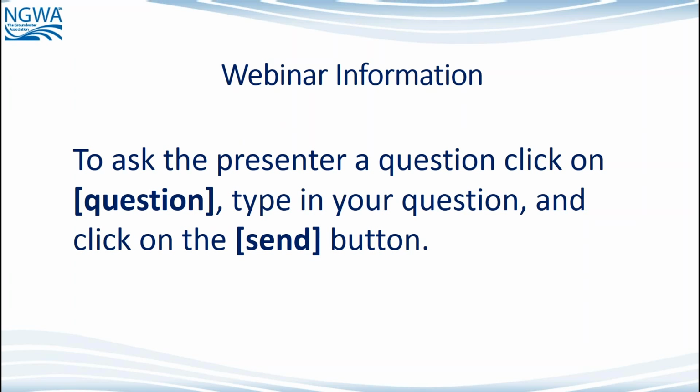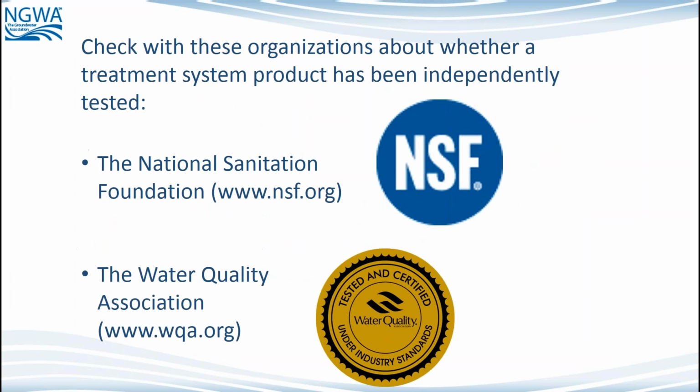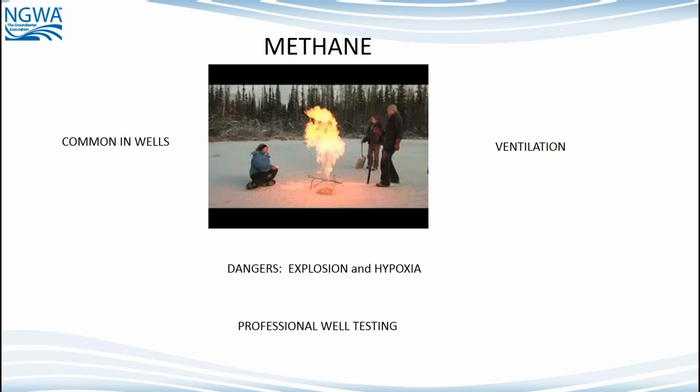So before we get into questions, Larry, that last photograph that you had of some people standing around what appeared, yeah, that one right there. What is that? Are they on a pond or something? Yes, they are. I couldn't quite figure that.